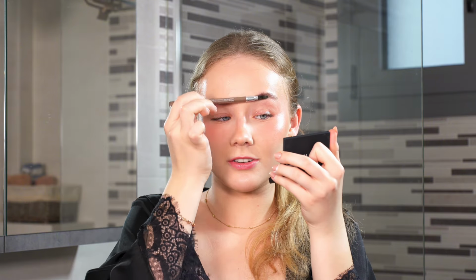Another reason why I don't really touch my eyebrows is because this one never quite grew back the same. But free hair appointment, you know what I mean? Hair is expensive. For eyebrows, we're doing the exact same thing, which is so funny.